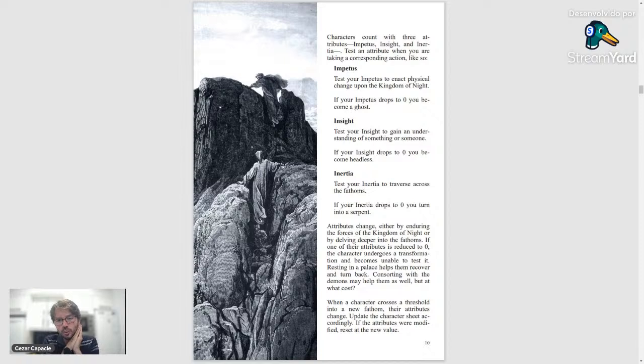Very interesting. You turn into a serpent with inertia to traverse across the fathoms, like meaning that you have to be in constant movement or staying in the same place. I don't know. We'll find out.